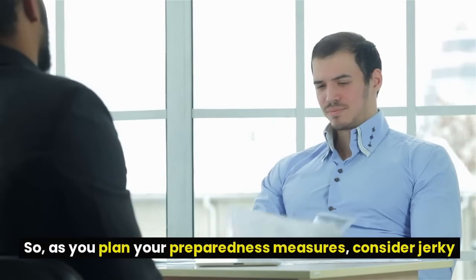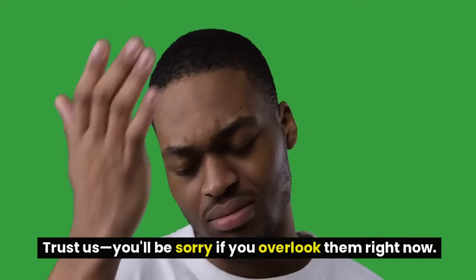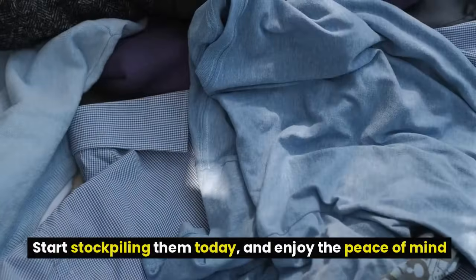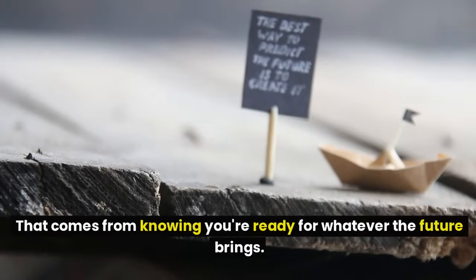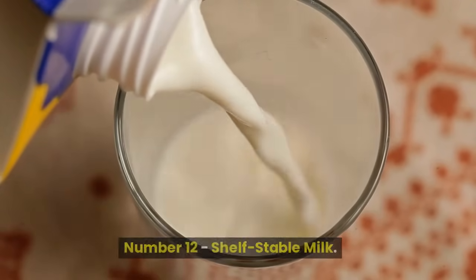So as you plan your preparedness measures, consider jerky and dried meats an indispensable part of your pantry. Trust us, you'll be sorry if you overlook them right now. Start stockpiling them today and enjoy the peace of mind that comes from knowing you're ready for whatever the future brings. Number 12, shelf-stable milk.